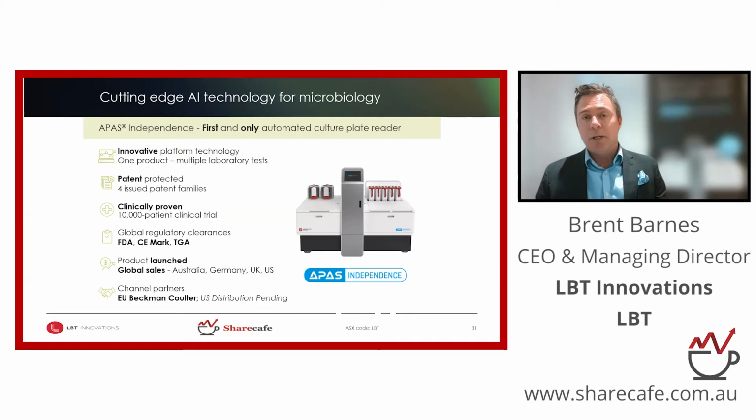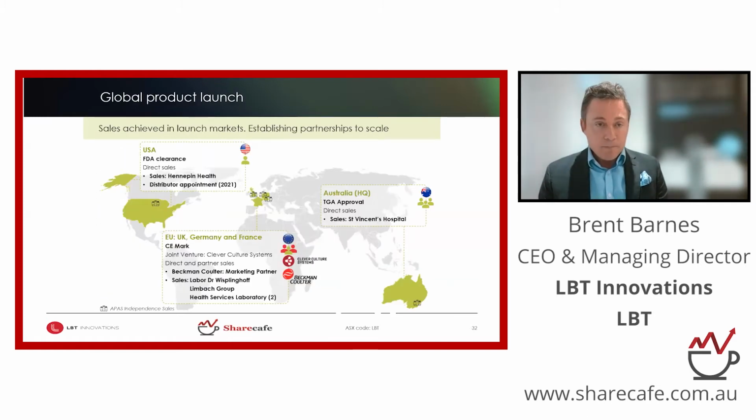The instrument is the final product that we sell to labs, and it reviews these petri dishes about 3 times faster than a scientist. Next slide, please. We've made some really good headway in terms of our commercialization efforts. We've sold instruments. We've sold 6 instruments globally to date as part of an early commercialization effort.